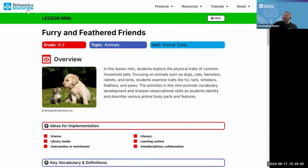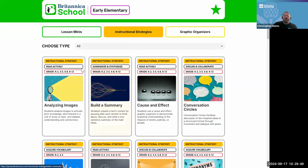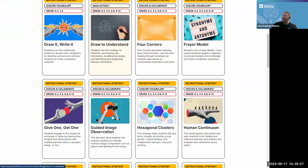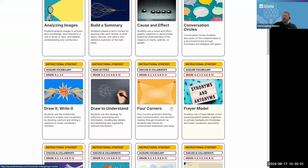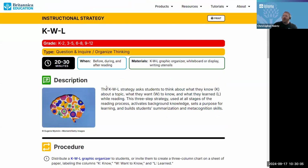So those are the lesson minis, again, really built to pair well with Britannica content. Then we have our instructional strategies, which are a little bit more broad. They're not tied to specific content. They're more higher level conceptual activities here. But let me go ahead and click on, where's a good one here? Let's do the KWL chart here.